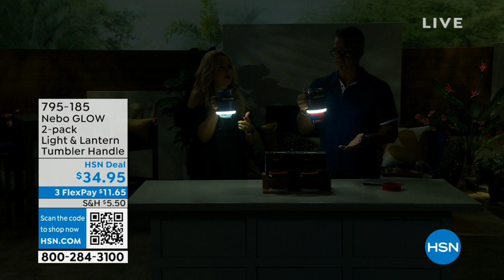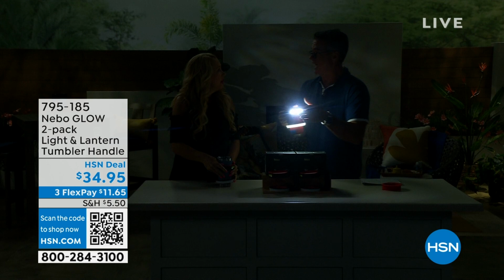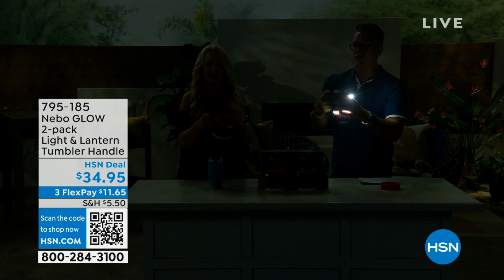The really cool part about this too is that it's holding your Yeti, right? Or whatever. I don't even have Yetis, I have a different brand now. I still have a Yeti or two at the house, but I have another brand that I got. It'll work on most any double insulated walls. They all come in 20 and 20, 30 and 30 amps. That's what all those tumblers come in. So this is going to fit nicely right inside.